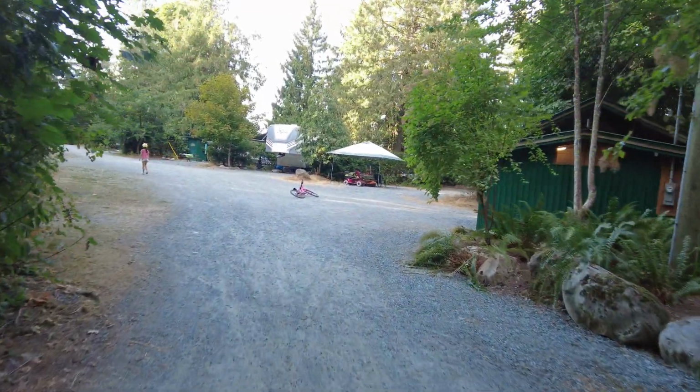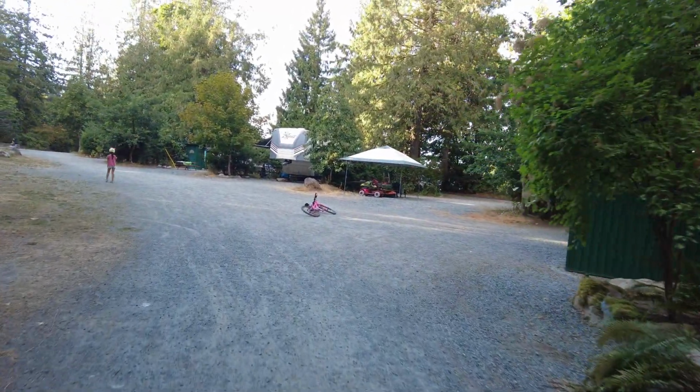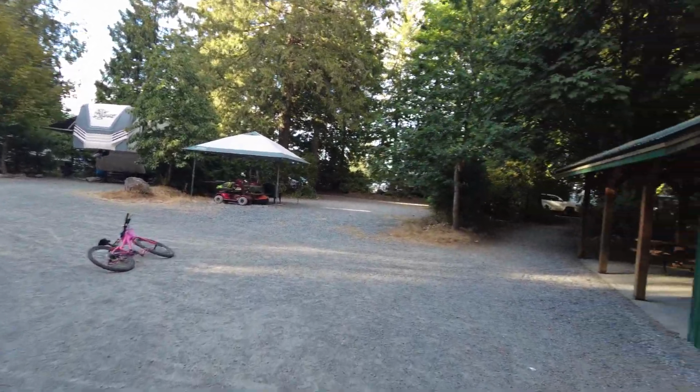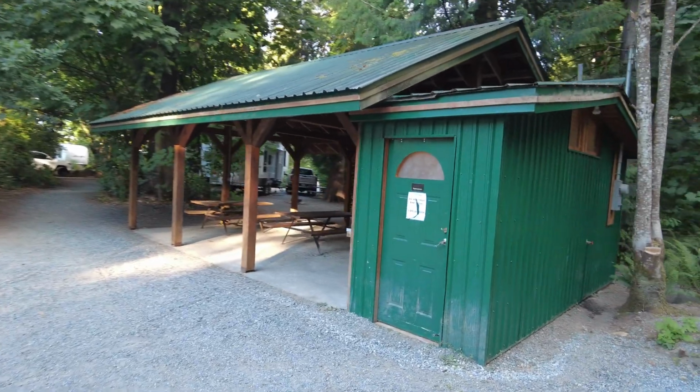This is heading over into the playground area. Here's one of the large washroom shelters. All the washrooms on the property are just absolutely spotless. They must clean them several times a day.